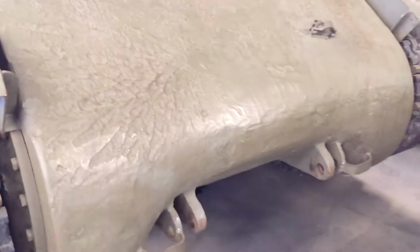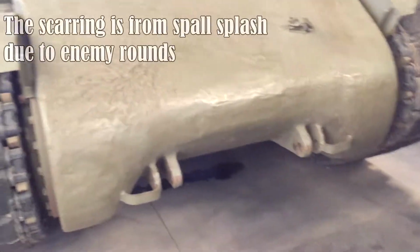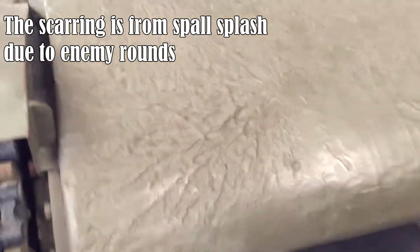This is actually battle damage, and some collector or someone, when they welded it over, didn't do it very properly, but it was battle damage. You see it's very rough compared to the smooth cast area here on the transmission housing.